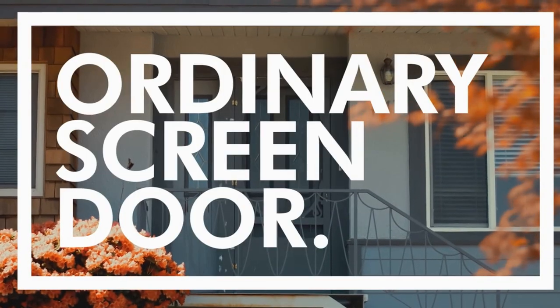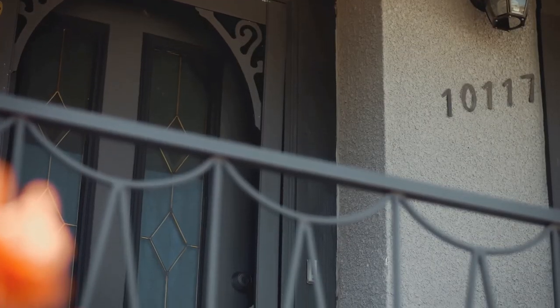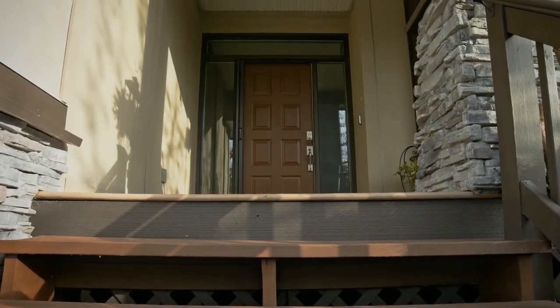This is an ordinary screen door. See how it covers that beautiful door you bought? This is a phantom retractable screen door. See how it disappears discreetly into a 2-inch housing when you don't need it? It's like it's not even there.